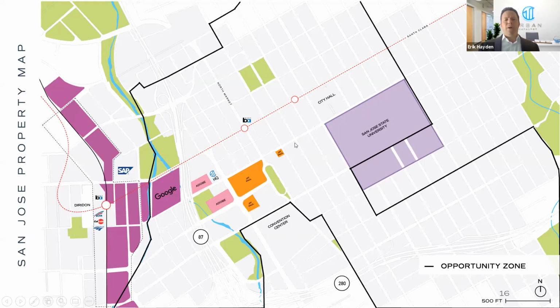Also, I want to point out on this map here in orange, this is J. Paul. J. Paul is a large office developer. And in the last 12 months, they've purchased $650 million worth of property in downtown San Jose. Their plan is to build 5 million square feet of office.